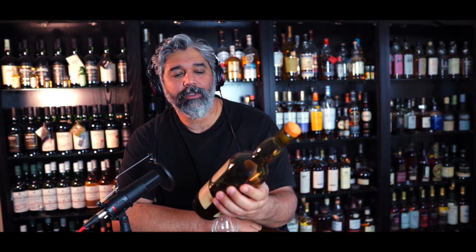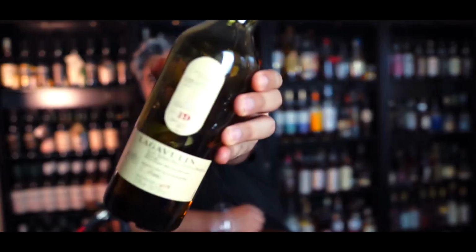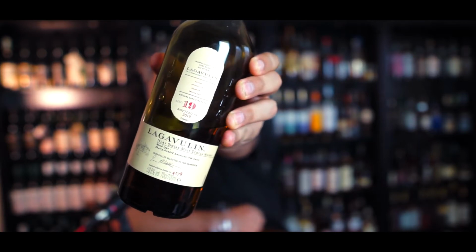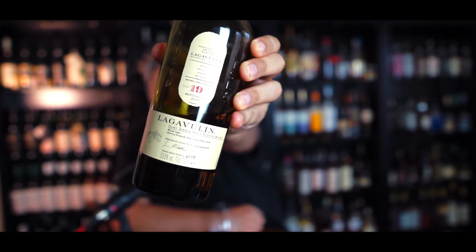And I have here with me a lovely Lagavulin released last year for the Islay Whiskey Festival, or the Festival as the Ilaich call it. This is a 19-year-old whiskey bottled at a lovely cask strength of 53.8%. I hope you can see that. I picked this up when I was at the festival last year from the distillery. Had to wait in line, managed to get it, which is a good thing.